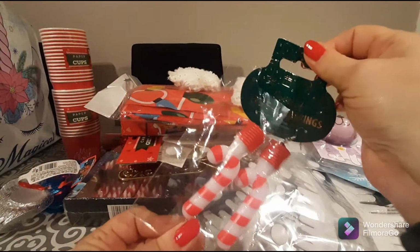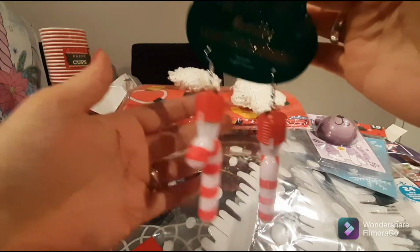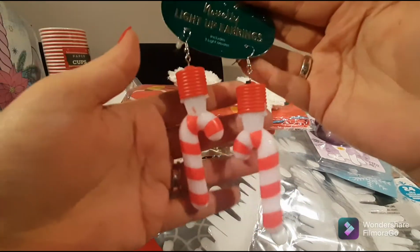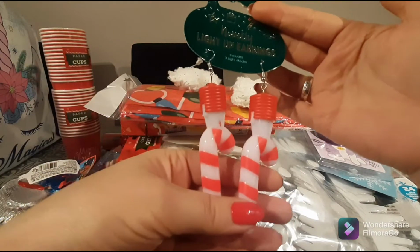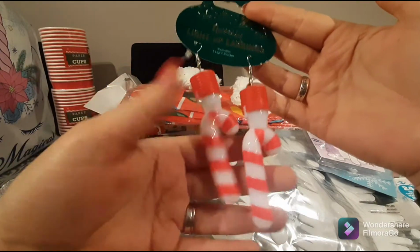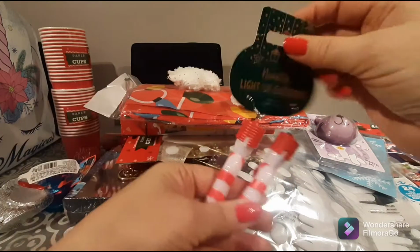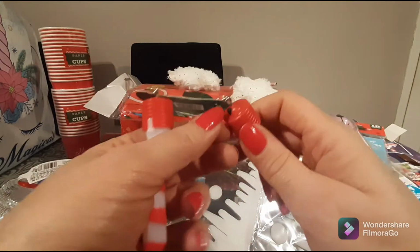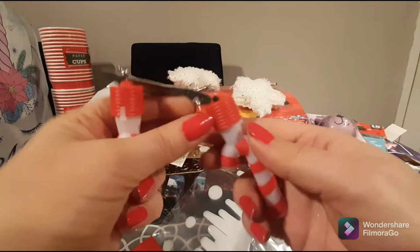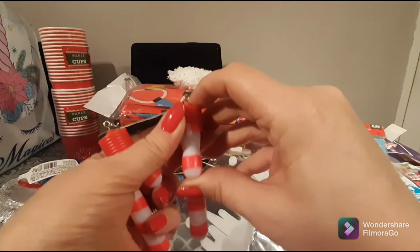I purchased these because I thought they were funny. But they've got some weight to them. I still think I'll wear them just for fun. I bought these novelty light up earrings. They're candy canes. I thought they were so cute and adorable. They come with the little silver hook at the top, and apparently they have 3 settings. I don't know how these work. I don't even know if they do work because I haven't tested them.